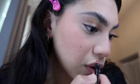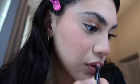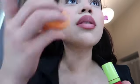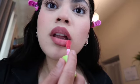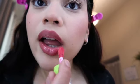overline the Cupid's bow just like that, and then you're gonna get a lighter color. Thought I had a lighter color, but I don't, so we're just gonna use this. But I think this is okay. It could have come out way worse, but this works for me. I just got this. This is the NYX Fat Lip Oil, and I'm just gonna put it on. This also smells so good.